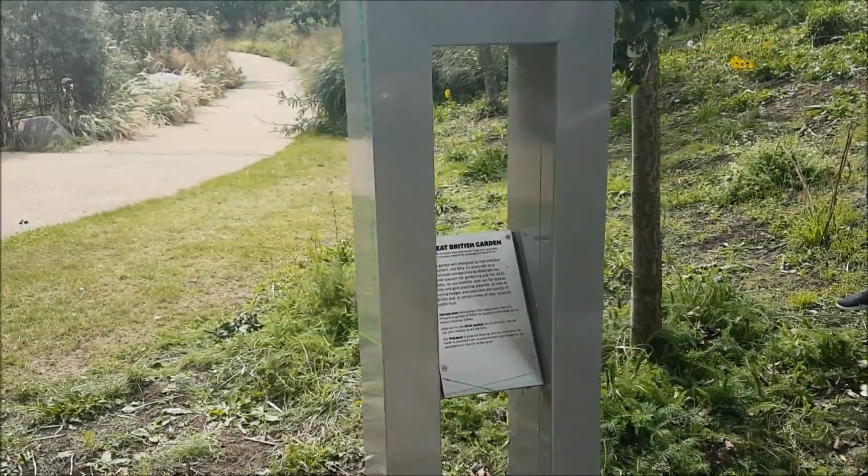We're going to go and have an explore. There's a sign saying the Great British Gardens, so we're going to go that way and take a look. So we are in what they call the Great British Garden now.